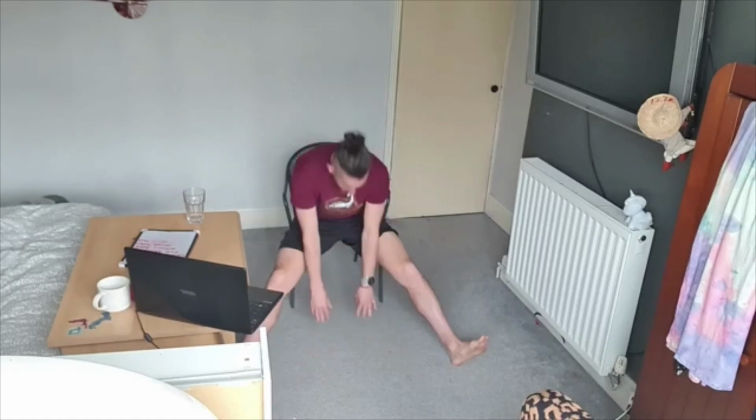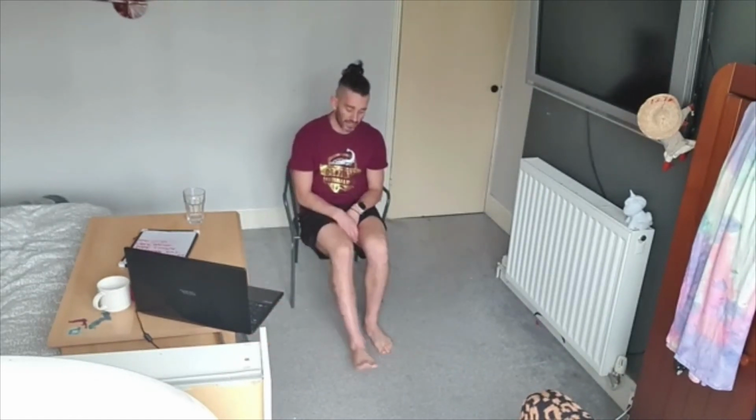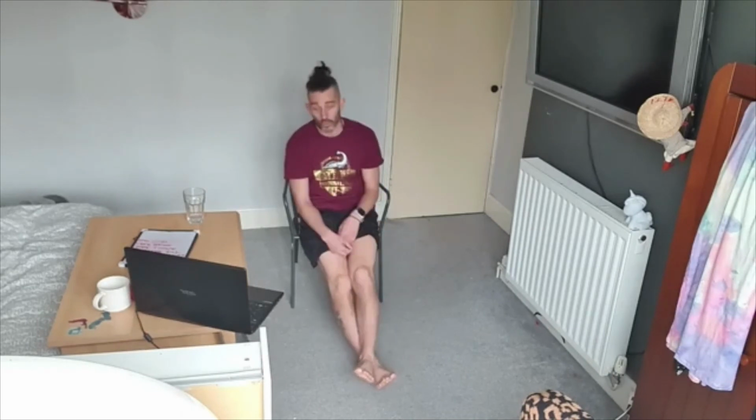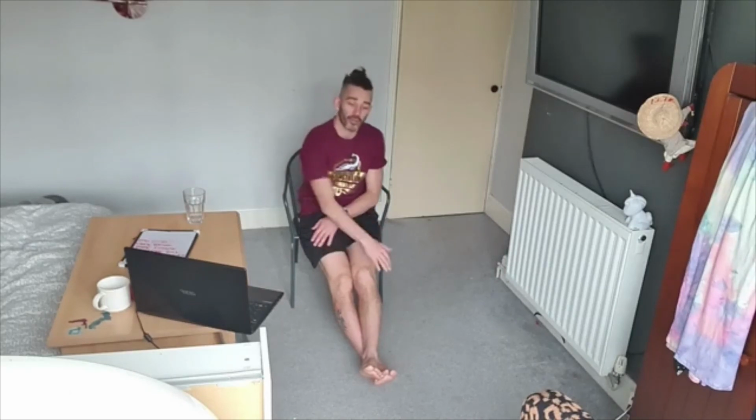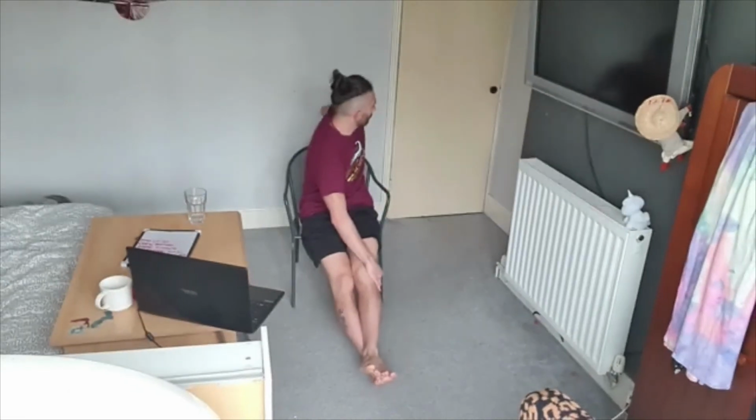And then back up, good stuff. Okay, we're gonna bring our legs together and just cross them one over the other. And this time, whichever ankle is on top, take the opposite hand and pop it on that knee, okay? So if your right leg is over your left leg, then you're gonna take your left arm onto the knee. And you're just going to push yourself round that way.